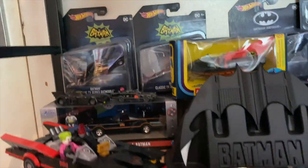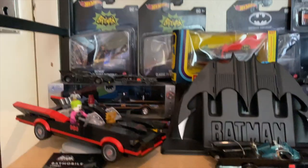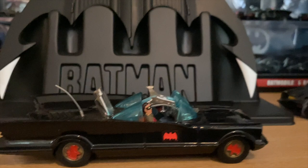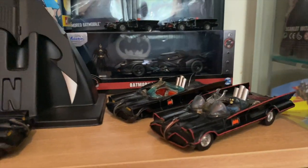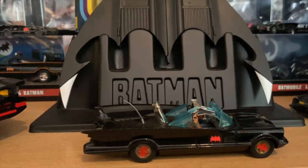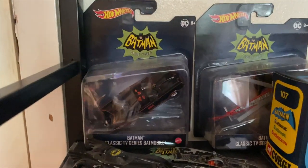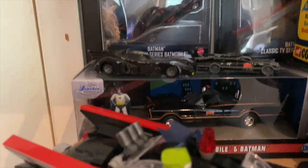We've got some more Batman here. I've got the 66 Batmobiles, all different shapes, sizes. We've got loads of Batmobiles back here. This is a Batman shop. We've got Batbot as well. We've got Batarang. All different Batmobiles.